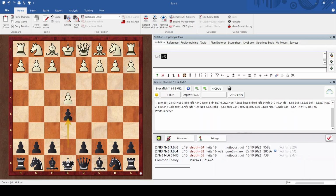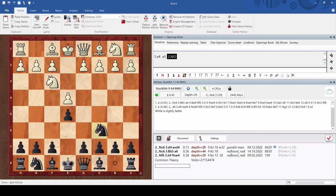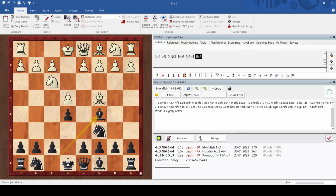So e4, e5, very natural move by white, attacking the king's pawn, very natural move by black, defending it. White targets the f7 square with the bishop, which comes to a good square. Now, here, black can play a move like bishop c5, which is a good move.